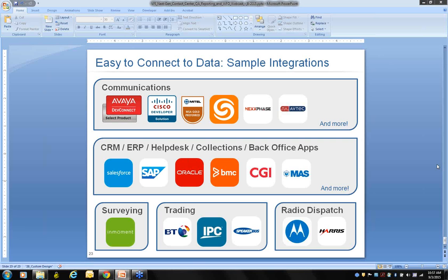Great. Thank you, Greg. And then here's a question related to the ticker. Can the ticker be set up to show historical data, or is it only for real-time data? Oh, that's a great question. It can be set up for historical and real-time.